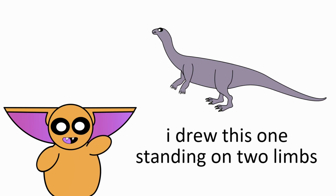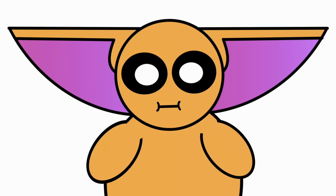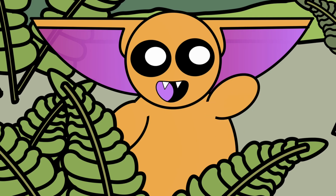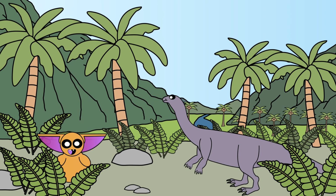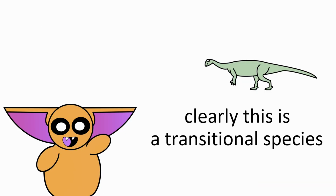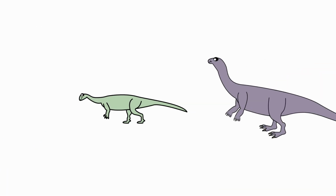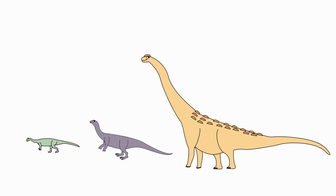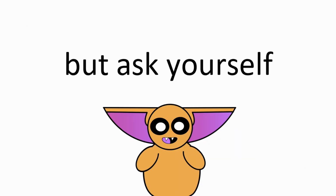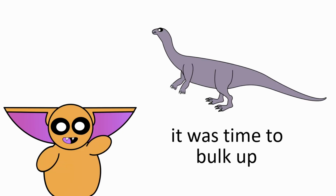Now, I drew this one standing on 2 limbs, but by this time, prosauropods were starting to transition to walking on all 4 limbs. So Glacialosaurus was likely able to transition between being bipedal and walking on all 4s. And you might think, neat. Clearly this is a transitional species that bridges those earlier sauropodomorphs with the later larger species of sauropods, like Titanosaur. Cool stuff, but ask yourself, why did our friend decide it was time to bulk up?